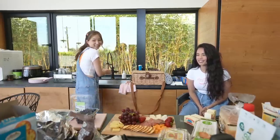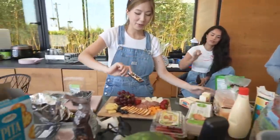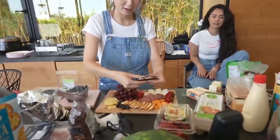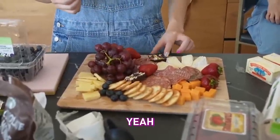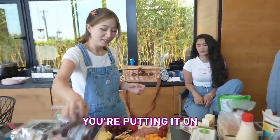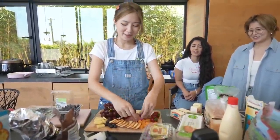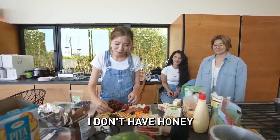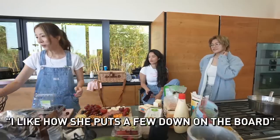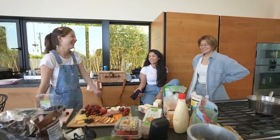Guys are here for the start of her new business. Oh my god, look, I even bought some bars. Oh my god, tell me that's not cute. Whoa. Like chocolate. Is that ugly? Be honest. No! I mean, you're putting it on the cheese and the meat. Okay, just wait until I put chocolate covered almonds around. He's cooking! Where's the little honey? I don't have honey. Okay. I like how she puts a few down on the board and then treats herself to one. As you should. As I should.